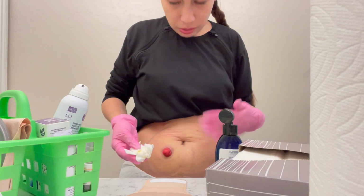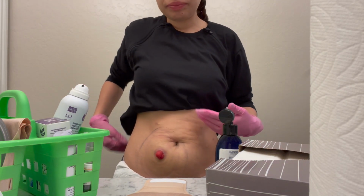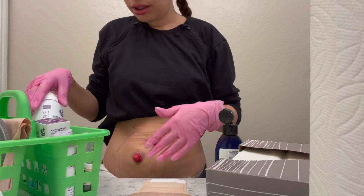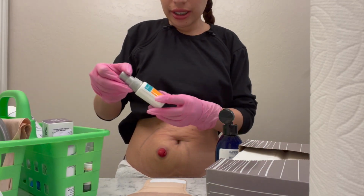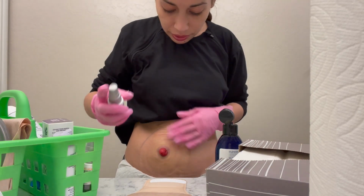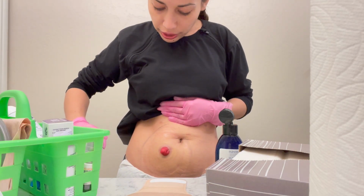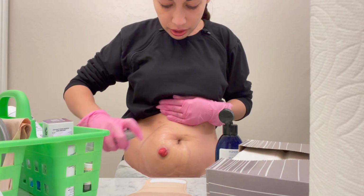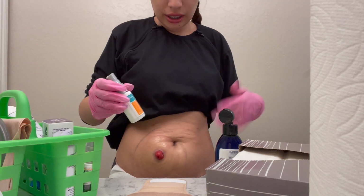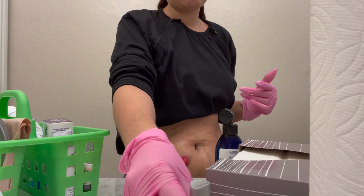And I like to do this in the morning. I prefer to do it in the morning because it's not leaking like crazy. And then I'm going to use a no sting skin prep. Oops. Just spray it. It's okay if it gets on the stoma. It's not anything. It's just to protect your skin from the adhesive, pretty much.